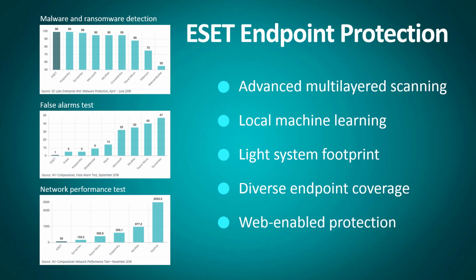ESET is known for its advanced, award-winning, trusted, and powerful endpoint security scanning technology. ESET Endpoint is an advanced multi-layered scanner that offers file, web, and email scanning, intrusion detection, network attack protection, ransomware shield, sandboxing, and behavior-based malware scanning. Each ESET endpoint scanner has local machine learning for aggressive threat detection.